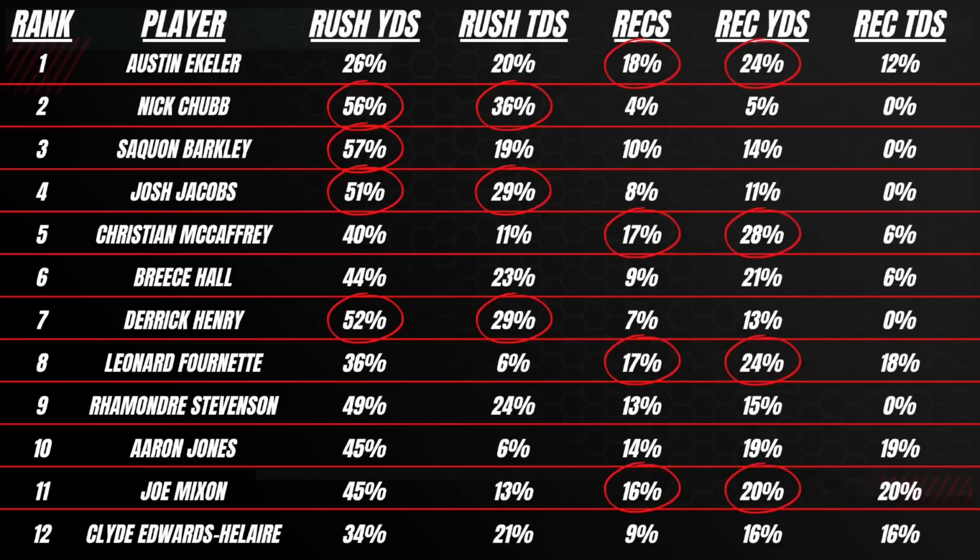He's not above anybody in rushing yards. He's not really above anyone in rushing touchdowns. He leads the way in receptions, but it's really not by that much. Receiving yards, he doesn't lead the way. And then receiving touchdowns, he's at 12%. Now, for receiving touchdowns, Joe Mixon leads the way at 20%. 20% of his total fantasy points are coming from touchdowns.